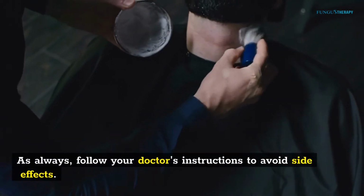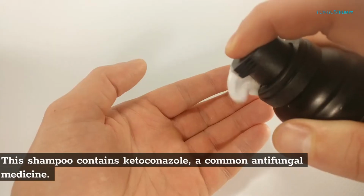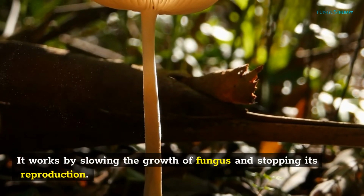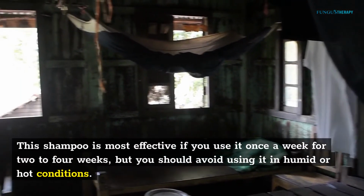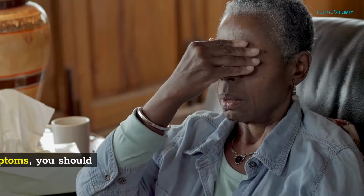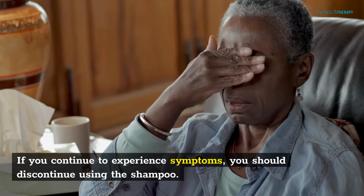As always, follow your doctor's instructions to avoid side effects. This shampoo contains ketoconazole, a common antifungal medicine. It works by slowing the growth of fungus and stopping its reproduction. This shampoo is most effective if you use it once a week for 2 to 4 weeks, but you should avoid using it in humid or hot conditions. If you continue to experience symptoms, you should discontinue using the shampoo.